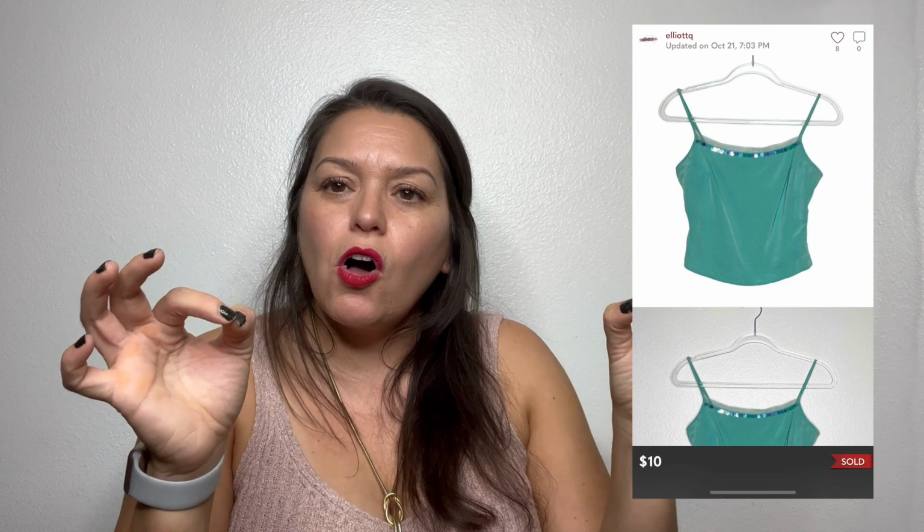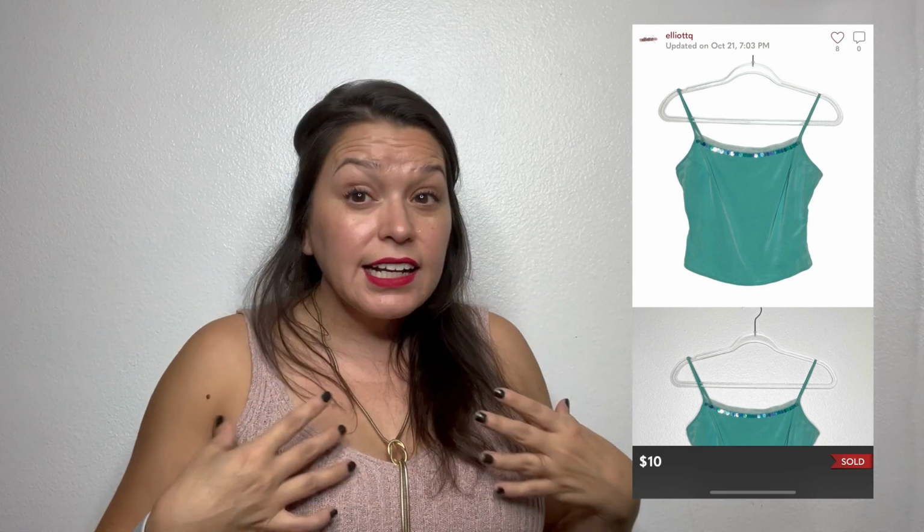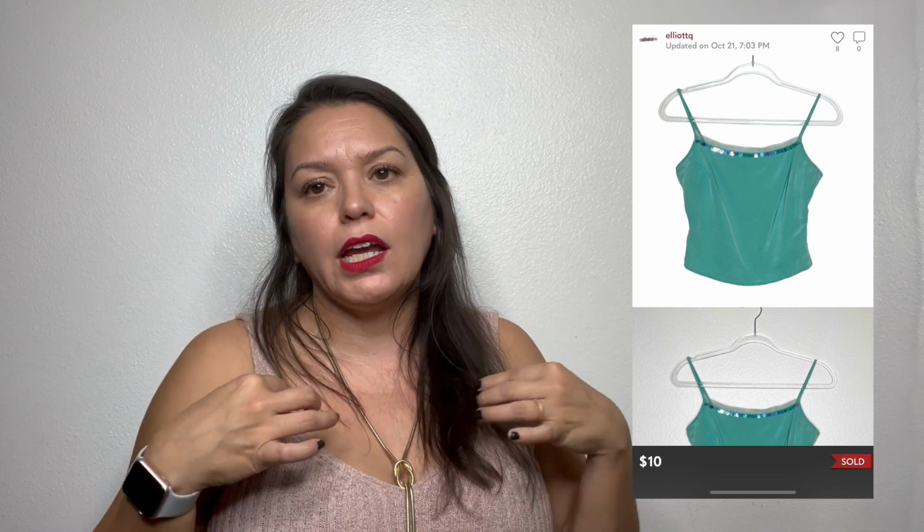This was a vintage piece for sure. Really small and simple, like just an under tank, or like a cropped tank, but it had this really pretty mermaid sequin detail on it. I had listed this one on Depop as well because it felt like it was in that genre. I don't do a lot of listing there, but if I have a piece like this, I'll definitely include it there.